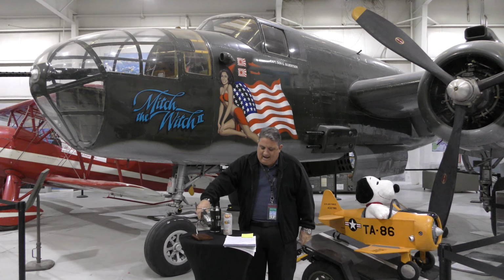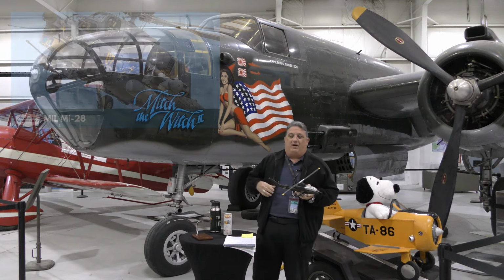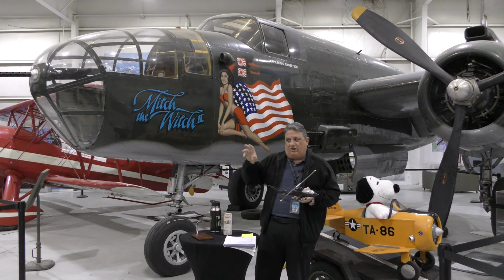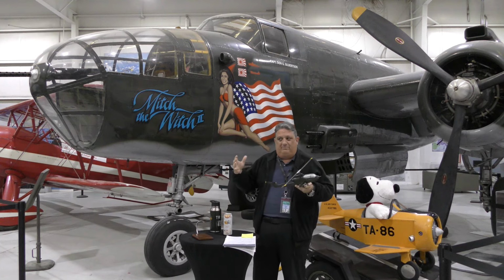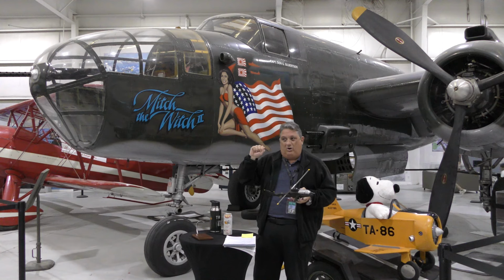Now, the Ka-50, remember, is a derivative, and we talked about the Mi-28 last week, the Havoc. Now, the Soviet Union, although you have Russian Federation kind of mixed in there, most of this design philosophy comes out of the Soviet bureaucracy. And remember, they were looking at what we were doing with attack helicopters, and they went, okay, we got to get serious about this. We're going to come up with comparable designs.